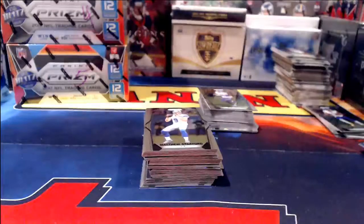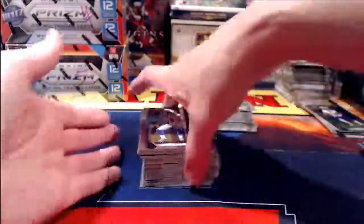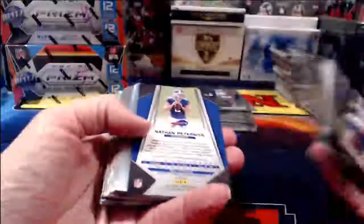See, I told you guys, there's a lot of refractors in here. It seems like half of the case. It's probably not quite half, but it seems like half. It's a lot. More than they used to put in them anyway.